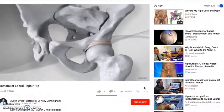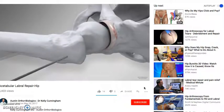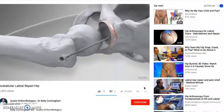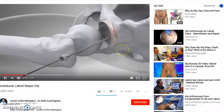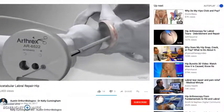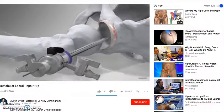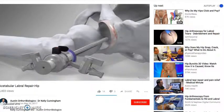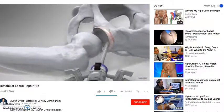The surgeon begins by placing the affected leg in traction to create room between the ball and socket of the hip joint. A needle is placed inside the joint under X-ray guidance, and a guide wire is passed through the needle. The needle is removed, and a metal dilator is passed over the guide wire to create a track into the hip. A small camera is then placed over the guide wire into the hip joint.